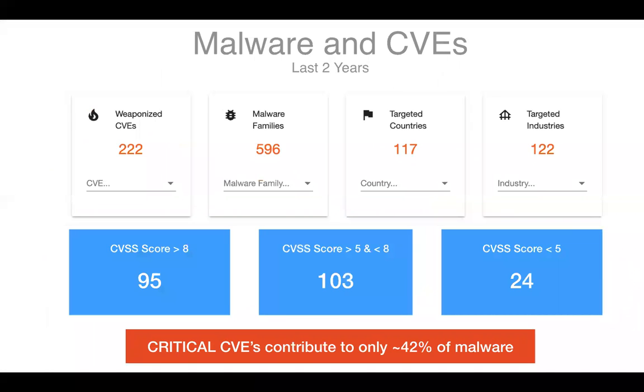We also looked at the entire picture of malware versus CVEs over the last 2 years and the correlation between them. This correlation is very important because it gives you a way of identifying which vulnerabilities are the most important to take action on. As you can see, over the past 2 years, there are a couple of hundred weaponized CVEs that we have identified, with a whole bunch of malware associated with them. Not all of them obviously have CVE vectors; they might have other vectors also. But for the most part, if we focus our attention on these weaponized CVEs, we might get a big return on investment on our vulnerability management programs.